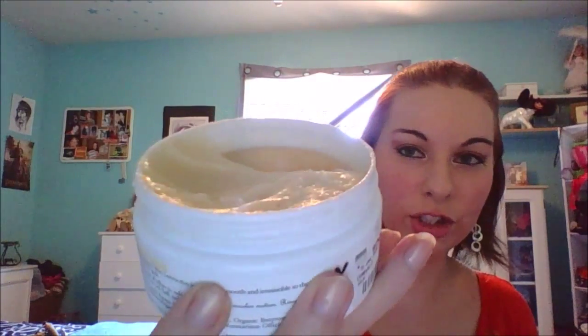But this is what it looks like, a sugar scrub. Just use it in the shower and scrub up and rinse it off, and you'll smell lovely and feel lovely and be all ready for your summer wardrobe out in the sun. So look it up and get some.